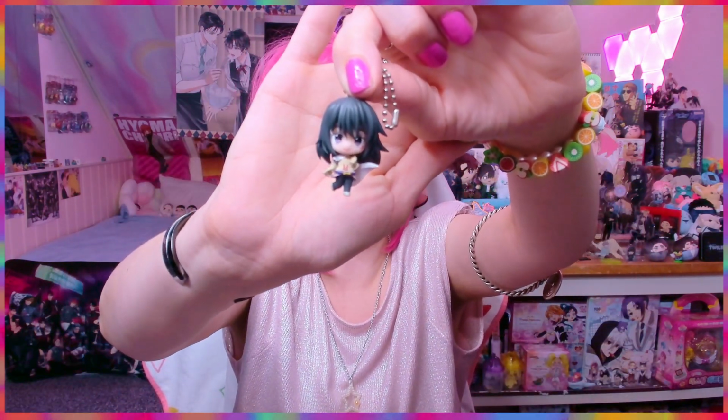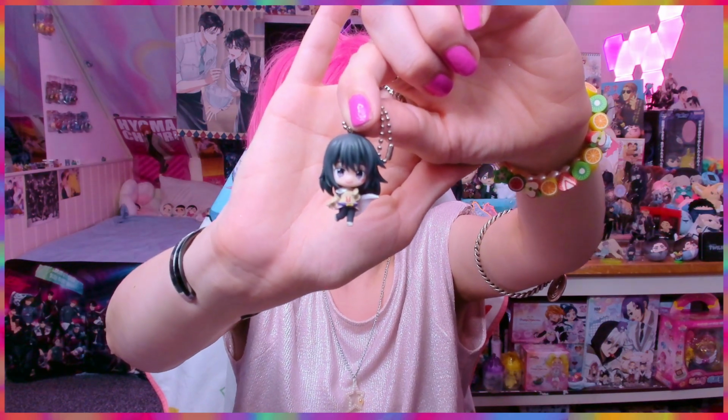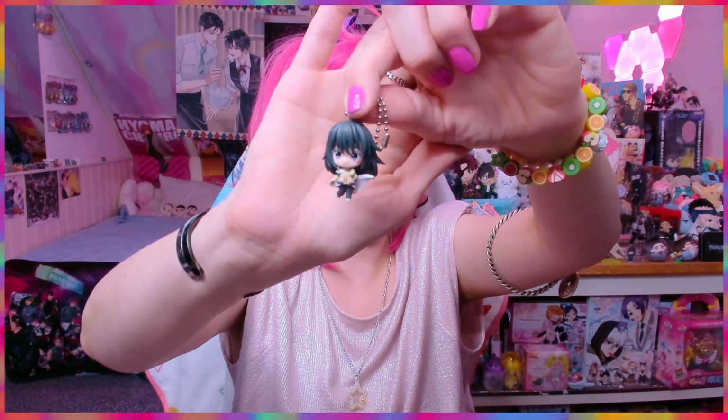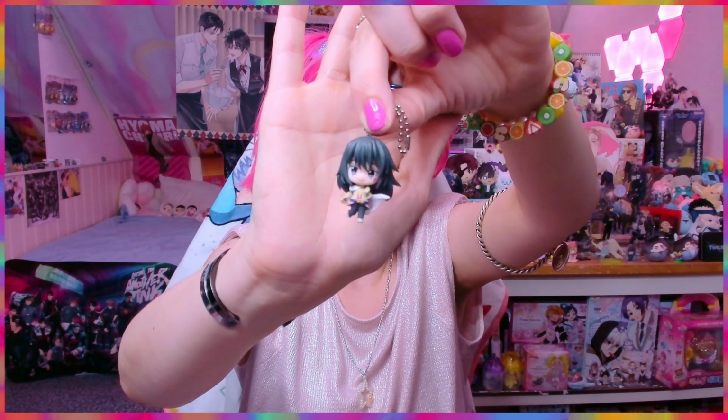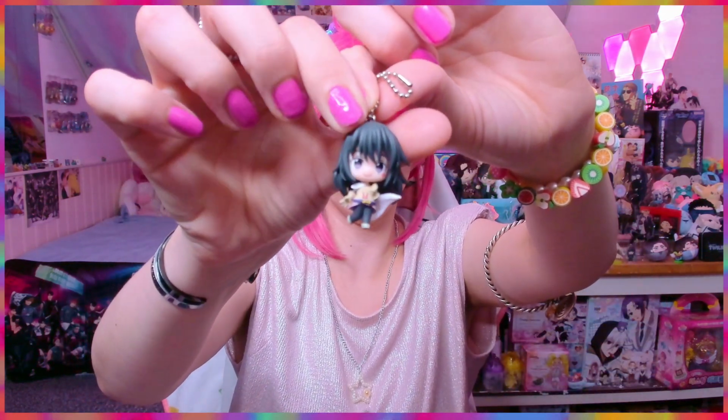Such a tragic story. It's the one thing I don't like, the eating and absorbing type of things. That's the one thing I don't like about That Time I Got Reincarnated as a Slime. But oh my gosh, look at her. She's so adorable. And there's so many details in this one. This would make a very nice necklace. Oh yes, yes, yes. You are definitely gonna be turned into a necklace.